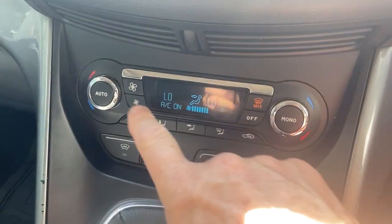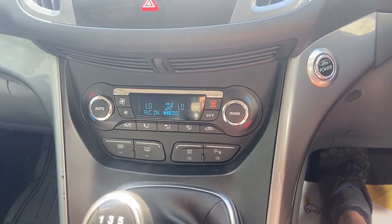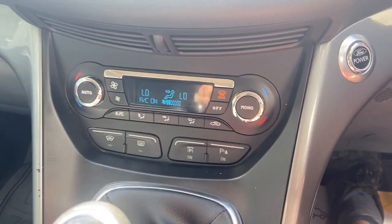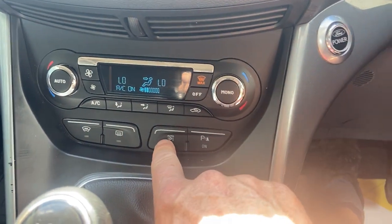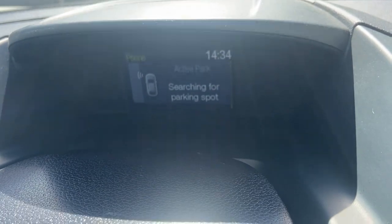Air conditioning, all good. Sorry, I'm saying it works, it's not. I've got to do the aircon, it's a bit warm, to be fair, so we've got to get that sorted out. 5-speed manual gearbox. Again, heated front screen, parking sensor, and you're basically parking there. So it searches for a parking spot.